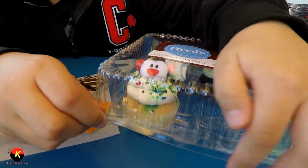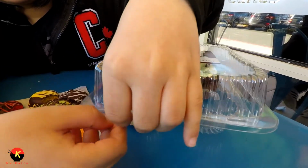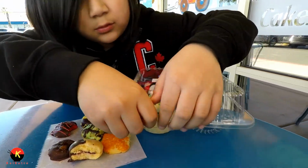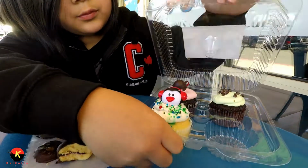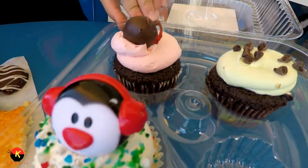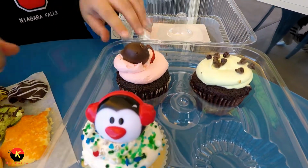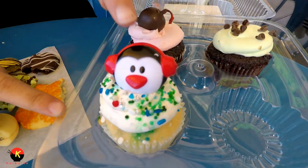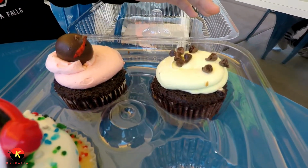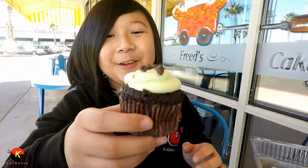We have really nice cupcakes here. I can get that open. Voila! Here are the cupcakes we got. This one is a cherry chocolate dipped cupcake. This one's just a regular vanilla with a little cute penguin ring on there. And this one right here is a, what's it called? Chocolate chip and mint. Guys, this looks really good.